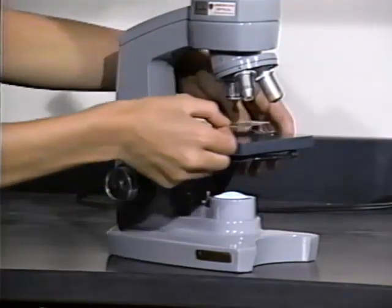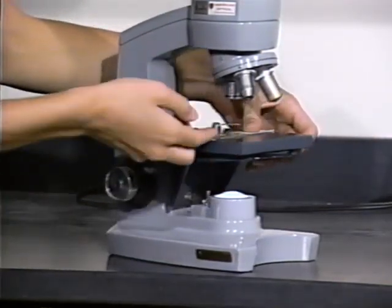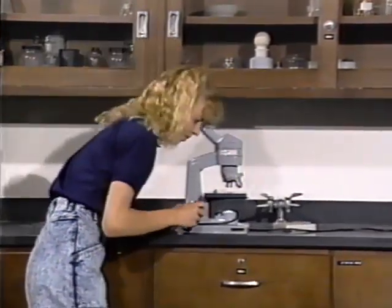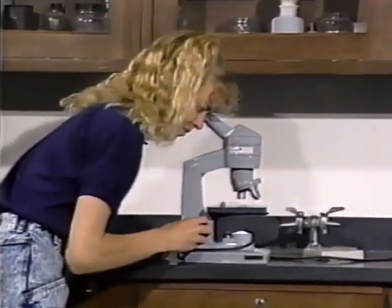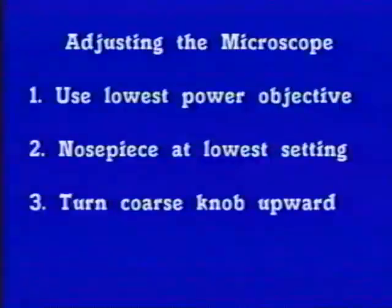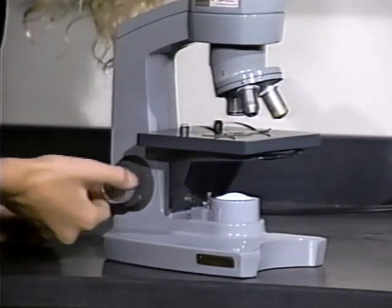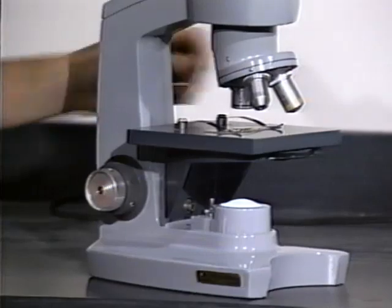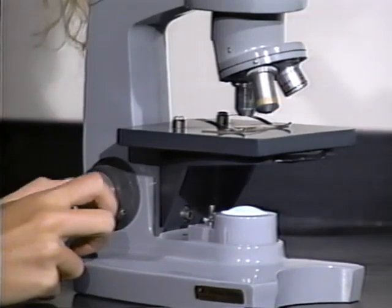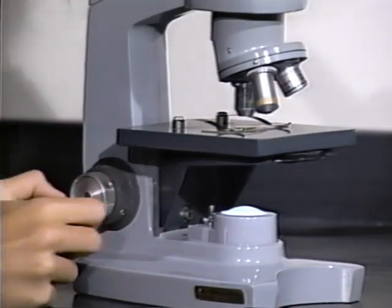When first adjusting the microscope for a new slide, always use the lowest power objective and start with the nosepiece at its lowest setting. Then turn the coarse adjustment knob upward to move the objective away from the slide until the specimen comes into focus. Improve the focus using the fine adjustment knob. By starting at the lowest setting and focusing upward, you will not have to worry about breaking the slide by lowering the objective lens into it.